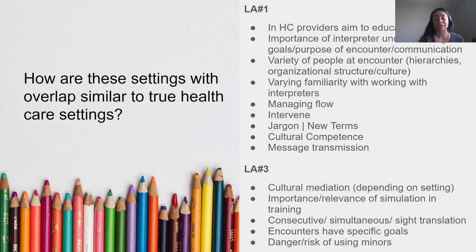We actually had Iris and Gupta in one of our groups, and she really gave us a lot of very vivid and very good examples about the importance of cultural competence and the interpreter's role in being able to facilitate that both in healthcare and in education. Again, these are some of those similarities.